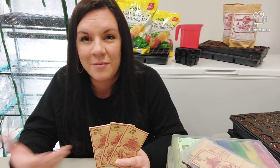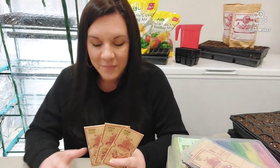And so heirloom seeds, the basics on them is, unlike a hybrid, heirloom seeds have been open pollinated. They are open pollinated varieties that have been bred for at least 50 years, some over 100, many for several hundred years. And because of that, their genetics are very stable.